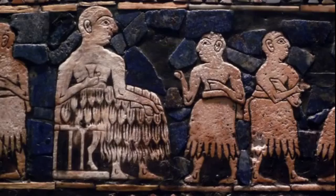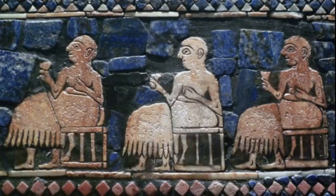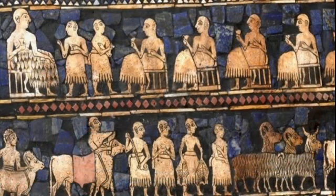One of the objects that has been found, however, are the cups that so many of the figures here are holding. And so clearly these figures are joining the king in some libation. They're drinking perhaps beer, perhaps wine, we're not sure. There's some kind of celebration going on, some festivity or perhaps a religious ceremony.